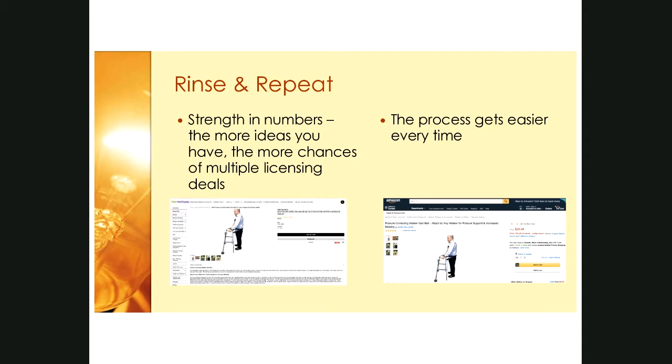So that's actually my walker belt that launched a few months ago on the company's website on the bottom left, and then it's also on Amazon on the bottom right. I licensed that one to a company in New Jersey called Mars Wellness.